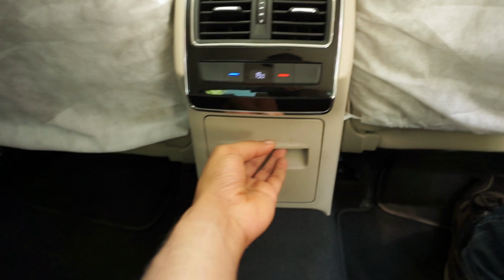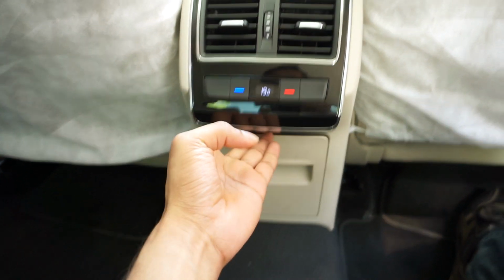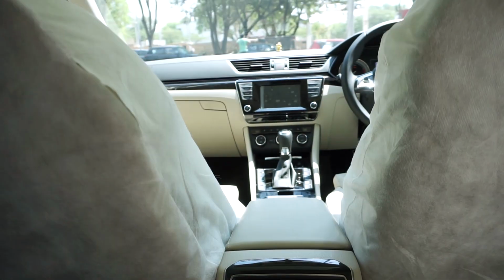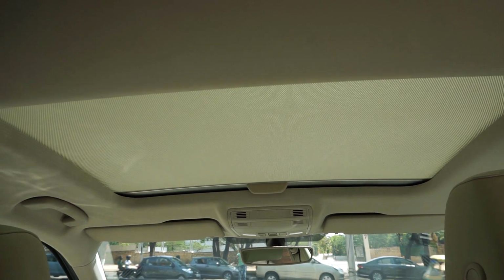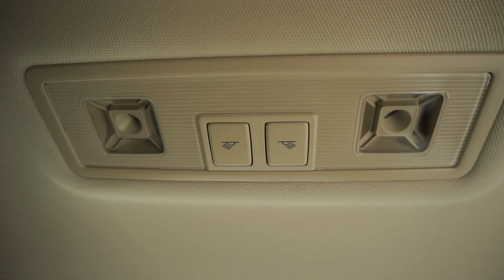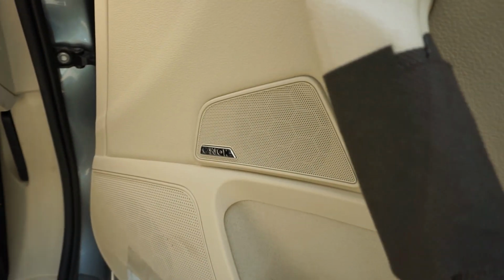The new Superb comes in two trims, Style and L&K. The Style trim itself is loaded with a plethora of features, and what we are looking at is the top of the line L&K variant that comes with features like stone beige perforated leather with piano black accents, ambient lighting, virtual pedal and Canton sound system.